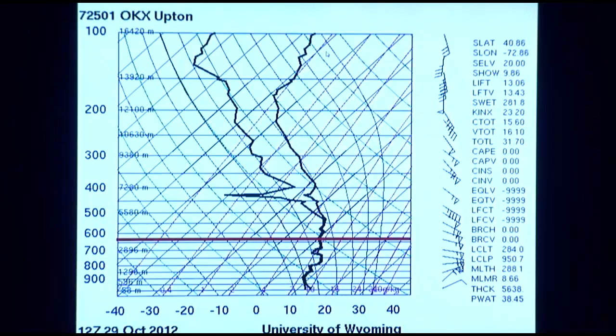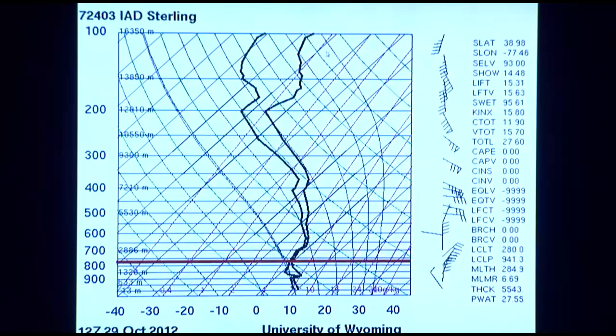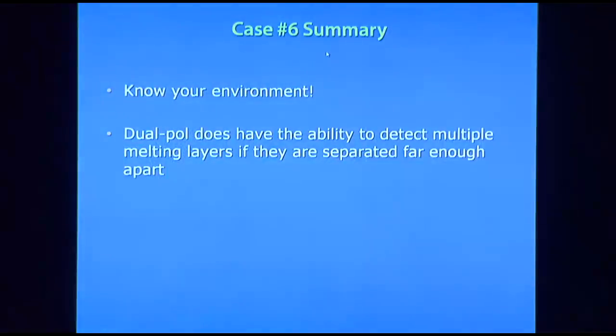What were your elevations on those melting layers? Let's go back here. This one looks like 3,500 meters, so about 10,000, 11,000 feet. And then at Wallops Island, we're right around 3,000, so maybe about 9,000 feet there. And at Sterling, you're probably around 2,000 meters, about 6,000 feet. So you're probably talking almost a 6,000 foot slope in the melting layer, just over that small distance. But just some cool stuff there.